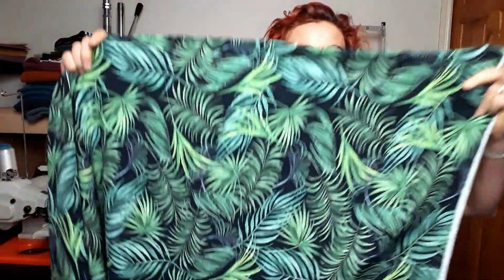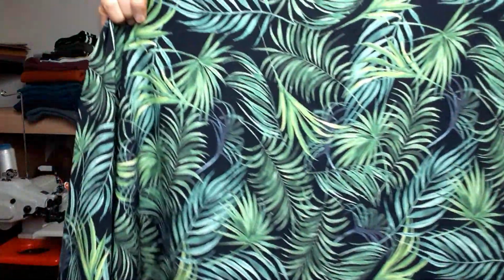It's 240 or 250 grams per meter, 240. And it's proper French terry, so it's got loop back at the back. And I love the print. Can you see it? I love the print. It's sort of palm leaves or whatever, but it's quite gentle. It's not huge. And well, I don't know why I bought it.